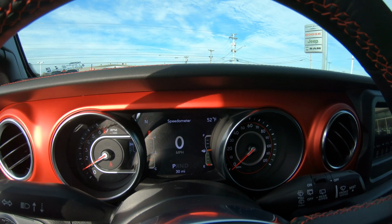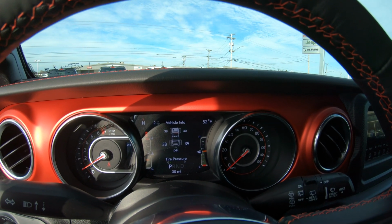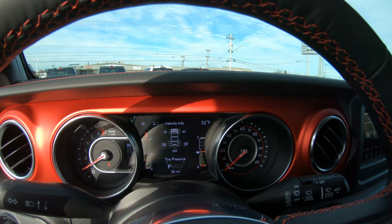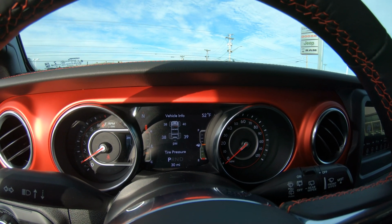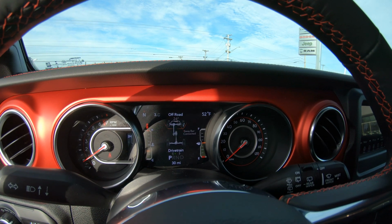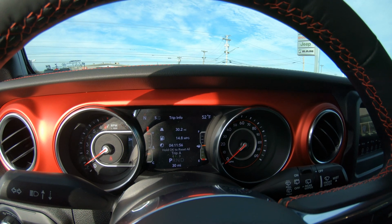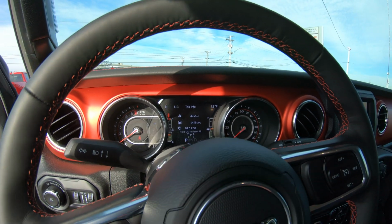In that instrument cluster, you can look at a bunch of different stuff. You can set on your speedometer. It'll also show you vehicle information, whether it's tire pressure monitoring system, fluid levels, engine heat, transmission heat, engine coolant temperature, just a bunch of built-in stuff right there. You also have the off-road capability settings, your fuel economy settings, and your trip settings.